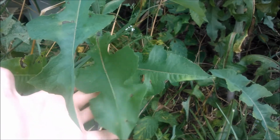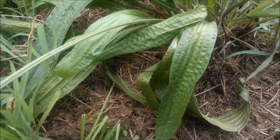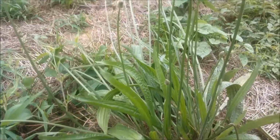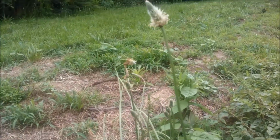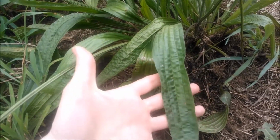That's what I've read, anyway. This is something that grows wild everywhere. It's called plantain, not to be confused with the tropical fruit that looks like a large banana. This is the narrow leaf variety. There's also a wide leaf variety.